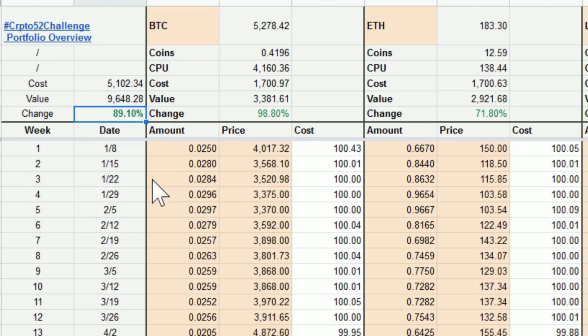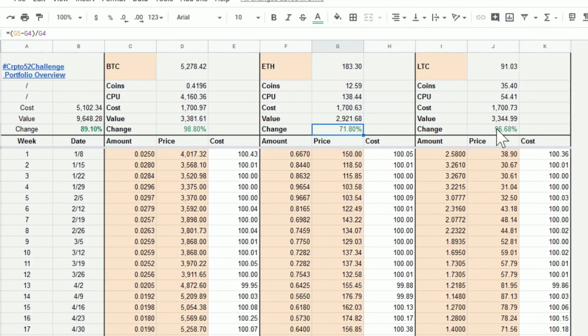Since we have started doing this, our account is up 89%, 98 with Bitcoin, 71 with Ethereum, and 96 with Litecoin. And that gives our total long-term account a value of $9,648. Now, there was a good period of time where we originally made purchases, or when we started the challenge, the price kept on going down, and there was a significant period where we are constantly averaging down our price, our dollar cost per average of the underlying asset.